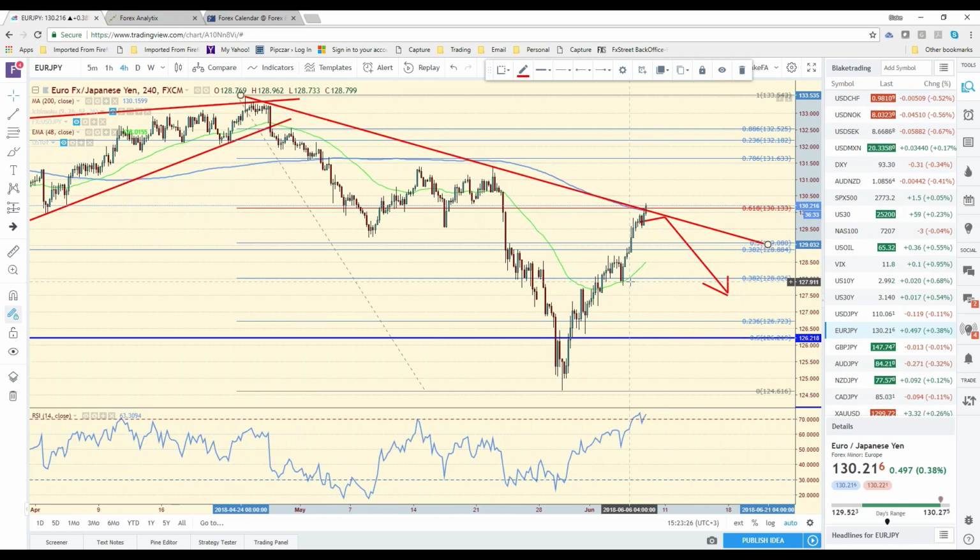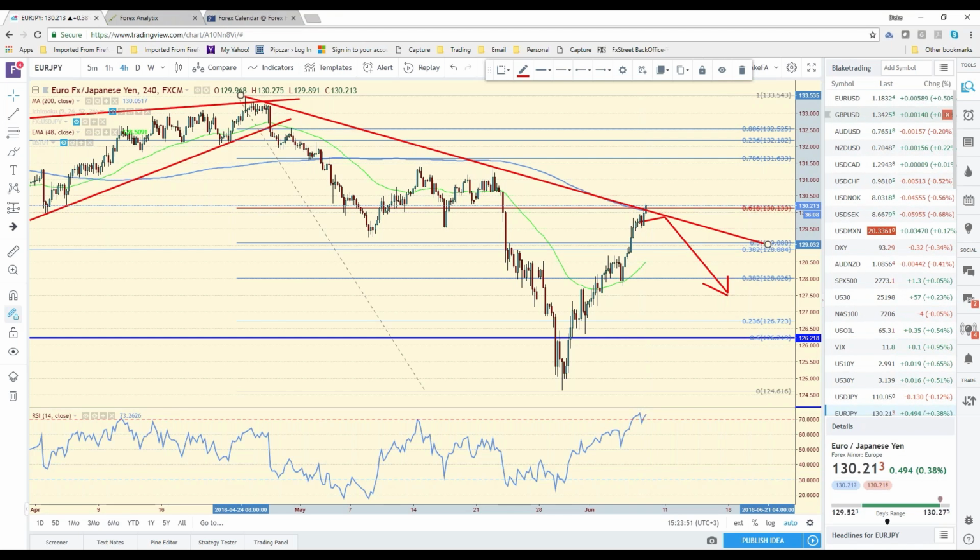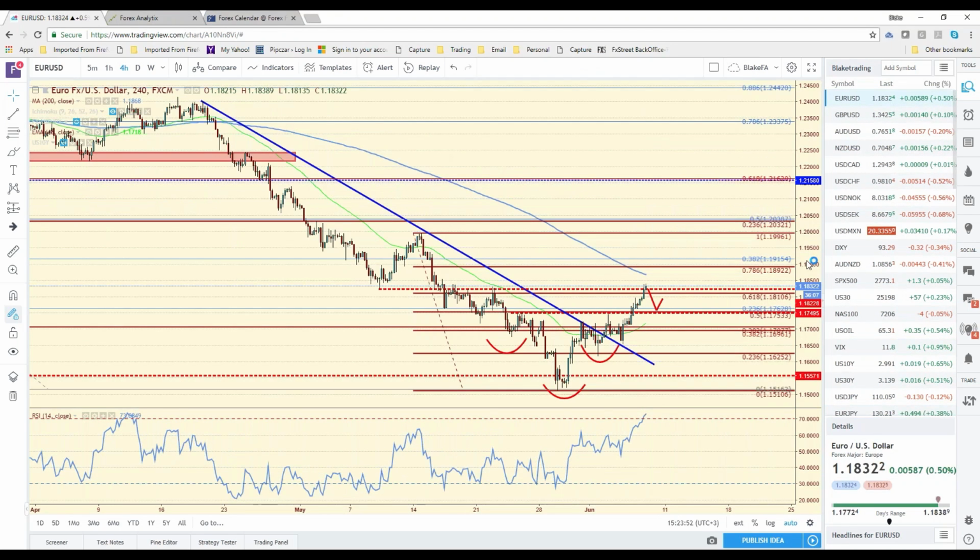If it was an exact science, we'd all be gazillionaires because we'd know exactly where to enter and exit, but it's not. So these levels that you see here, whether it's a fib level or a trend line, they're all approximations and it's all within a vicinity. So like I said, the euro yen's pushing some pretty key resistance. If it holds, which I think it may, the euro dollar may stall up here and give us a little bit of a pullback.